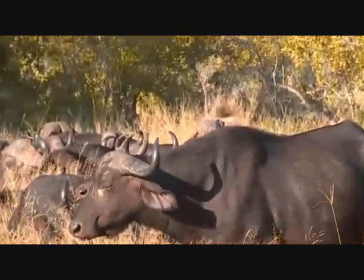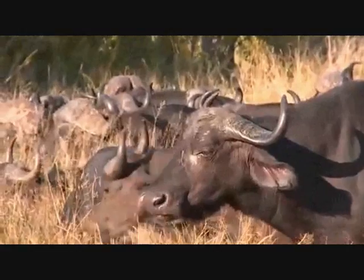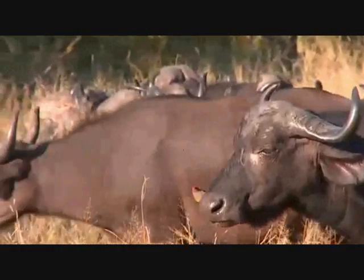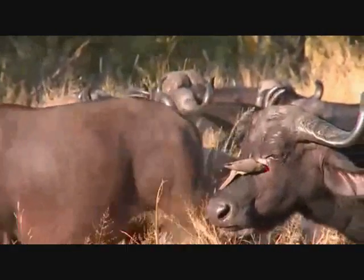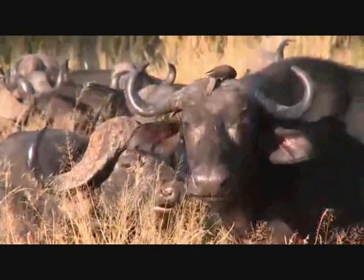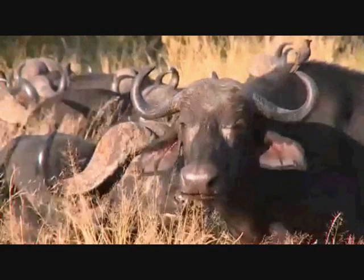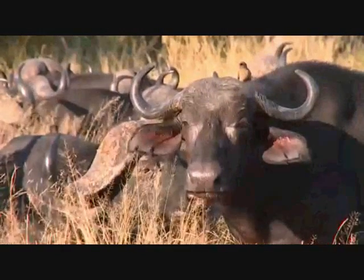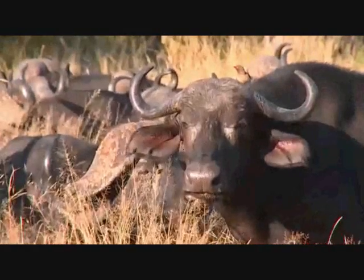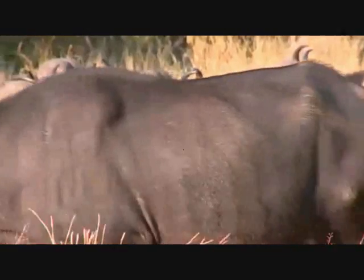Well, they're not looking very energetic this morning. It's possible that they drank quite late last night. Sometimes they do drink during the night. And they could have fed quite late as well, with a relatively full moon last night. So they might rest up for quite a while this morning and just ruminate.